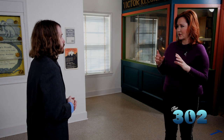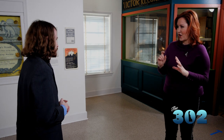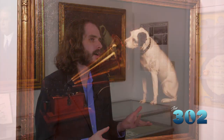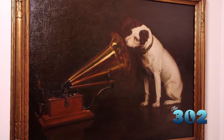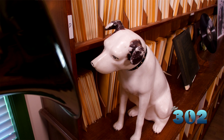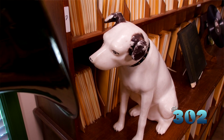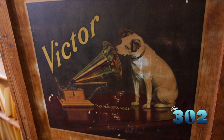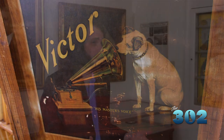When we talk about the original label, the Fox Terrier is on the original label. Tell me a little bit about how that whole image came together. So that image was actually a painting done by a British painter named Francis Barraud. He had, we believe, an Edison phonograph originally, and a mixed terrier dog named Nipper, who had belonged to his brother. And he noticed that when he played this machine, Nipper kept looking at the horn with the same puzzled expression, and he thought it would make a nice painting.